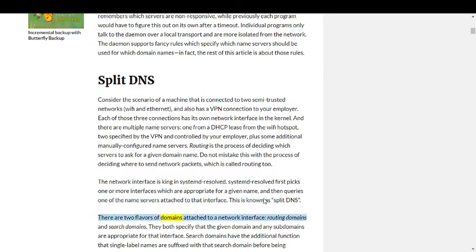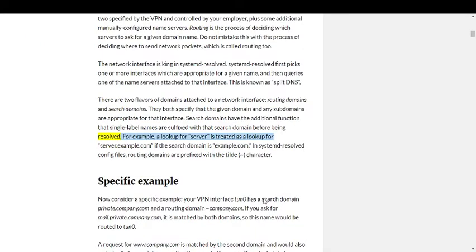There are two flavors of domains attached to a network interface, routing domains and search domains. They both specify that the given domain and any subdomains are appropriate for that interface. Search domains have the additional function that single label names are suffixed with that search domain before being resolved. For example, a lookup for "server" is treated as server.example.com if the search domain is example.com. In Systemd Resolved config files, routing domains are prefixed with the tilde character.